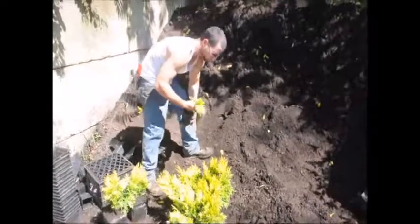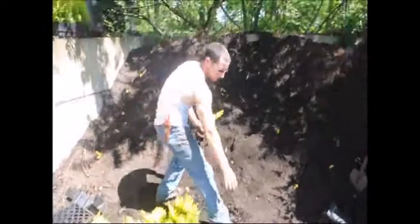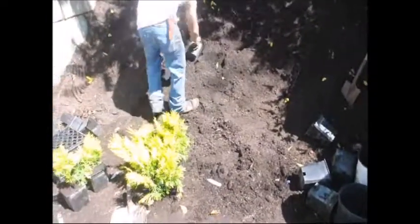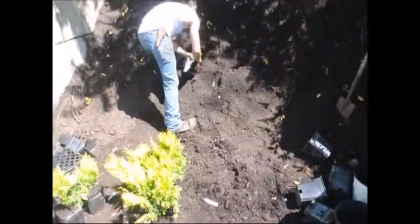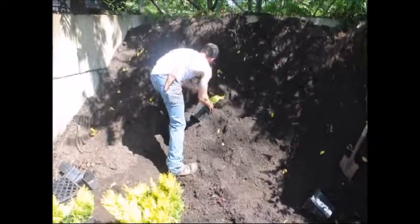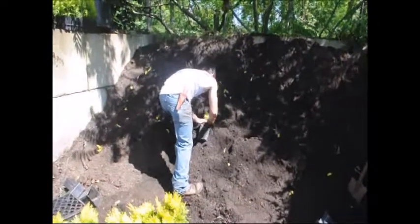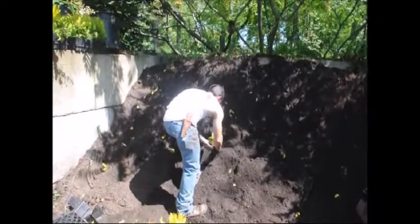Yes, it is good for borders, screens, garden beds, landscapes, and large mixed containers. It grows to 15 to 20 feet with a spread of 3 to 4 foot, and incidentally, unlike the green giant, which is zone hardy to zone 5, this is zone hardy to zone 4, so it has even better cold hardiness than the green giant.